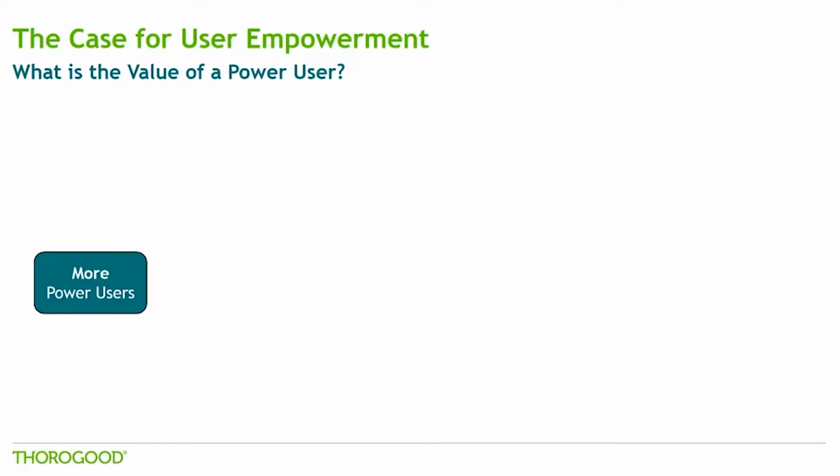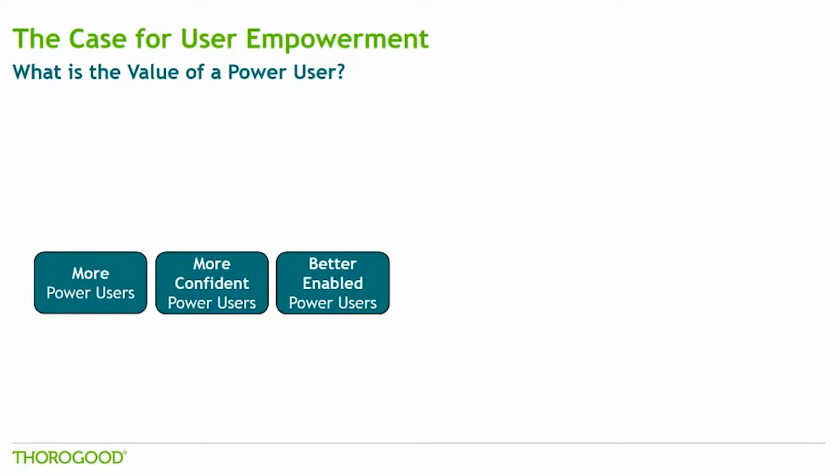So what we find is that many of our customers were asking to have more power users, so increasing the number of users, to have them be more confident, both in their own ability to use the tools, but also in the data that the tools are displaying, and then better enabled, so to be able to move more on their own, to depend less on others to do some of the analyses that they need. And it's not always something that's easy to quantify or put a dollar amount to, but I do encourage you to consider what those things are worth within your organization.